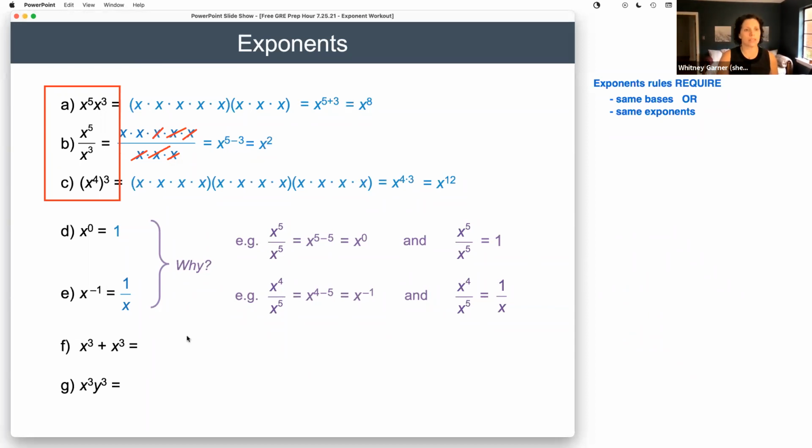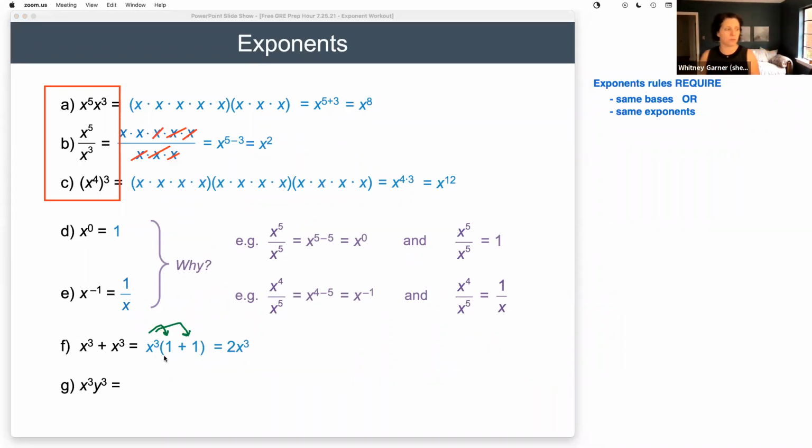Alternatively, what I want to think about with the algebra is if I could factor, it's just the same rules as a normal expression. So if I factor out an X cubed from both terms, since that's the biggest thing I can factor out from both, I would get X cubed times that 1 plus 1. We could distribute back through and prove that it would in fact come back to this X cubed plus X cubed. And so I get my 2X cubed.